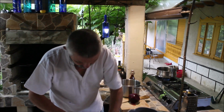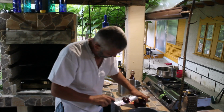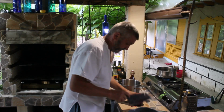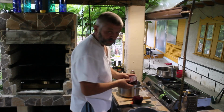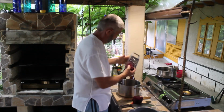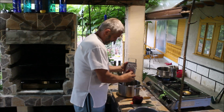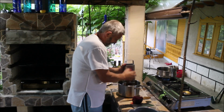That's the root end of the beetroot and the crown. Now I'm just going to grate this in. Probably not the best thing to be wearing white doing this because this stuff stains like anything if you get it on you.